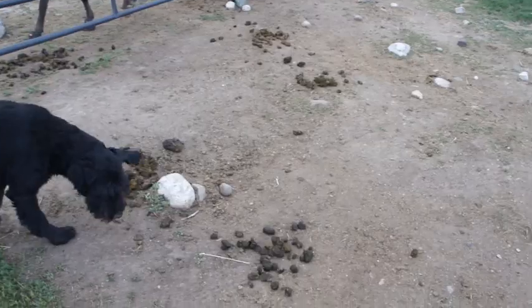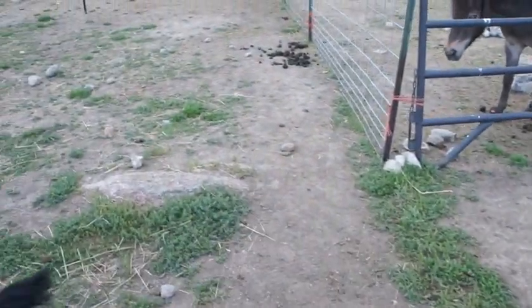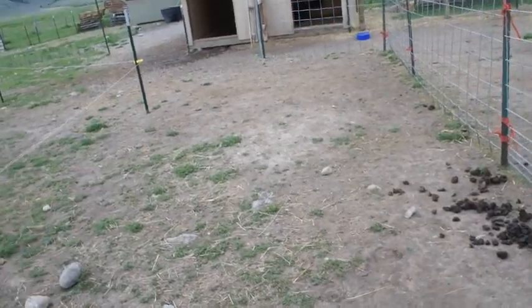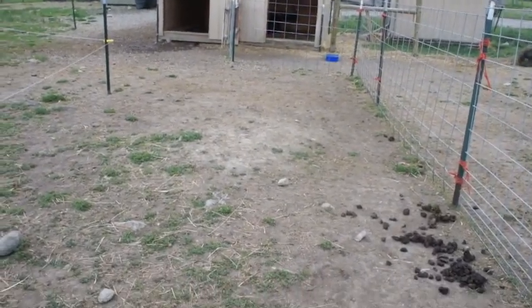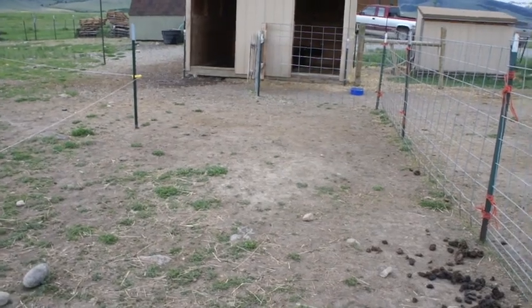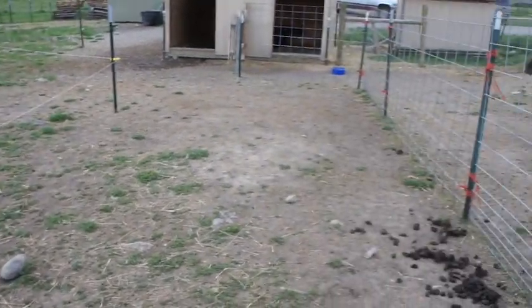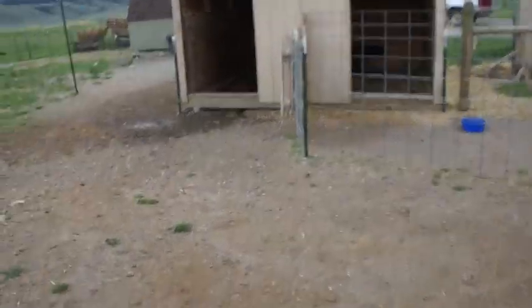This was the old bathroom. So I can see they're still using it. And Captain likes to poop here. Zorro likes to poop in the poop pile. This right here is 16 feet from Bonnie's fence to the hot wire. 16 feet. And then we're back to the beginning, back to the shed.